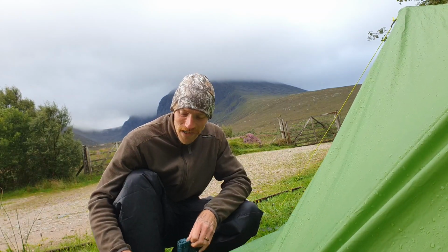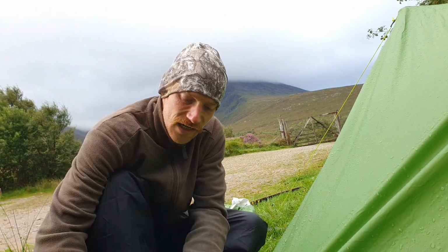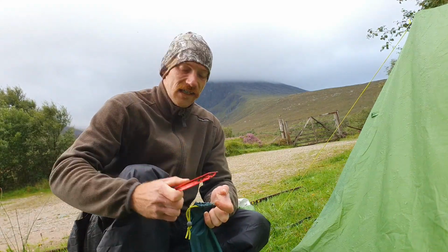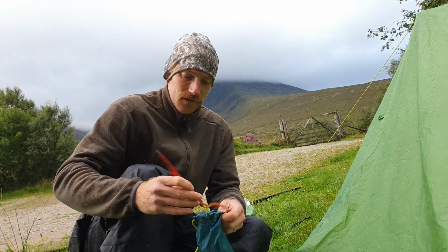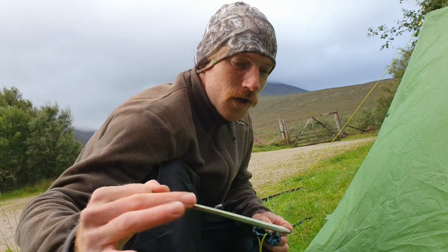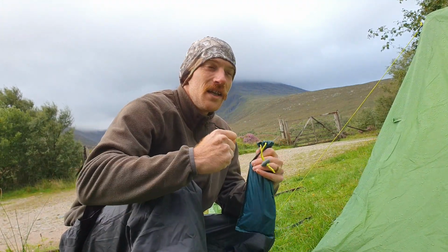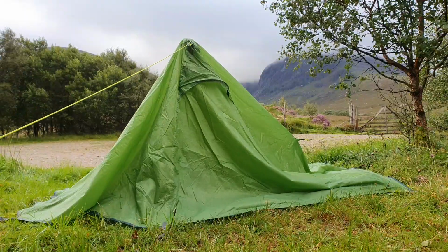So the tent wasn't pitched great, because what I failed to remember was, obviously, it's very difficult for pegs to get into the ground in mountainous terrain. When you're talking about pretty much solid rock, it's very difficult to get the tent how you want it.